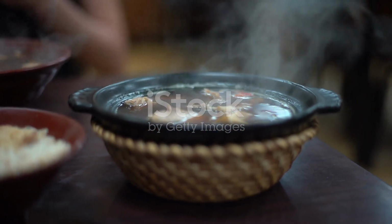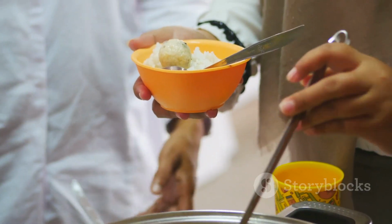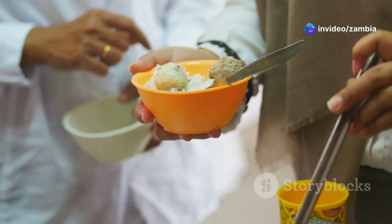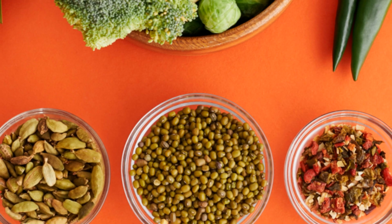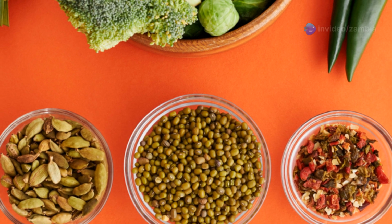Warm soups and stews? A culinary hug. Let's be honest, is there anything more comforting than a big bowl of steaming soup or stew on a cold winter's day? The warmth that radiates from the bowl seems to wrap around you like a cozy blanket, making you feel instantly at home. You can pack them full of vegetables, lentils, beans, and lean protein for a complete meal.